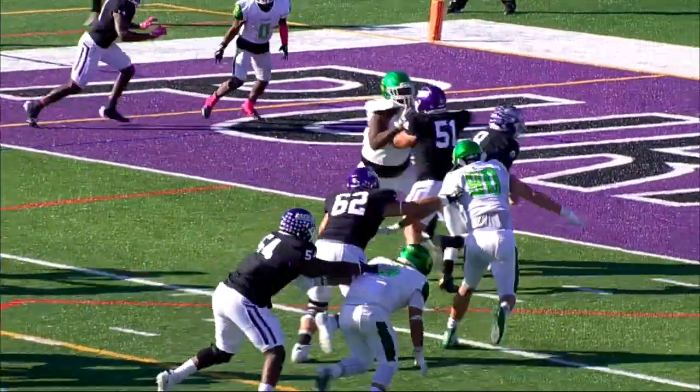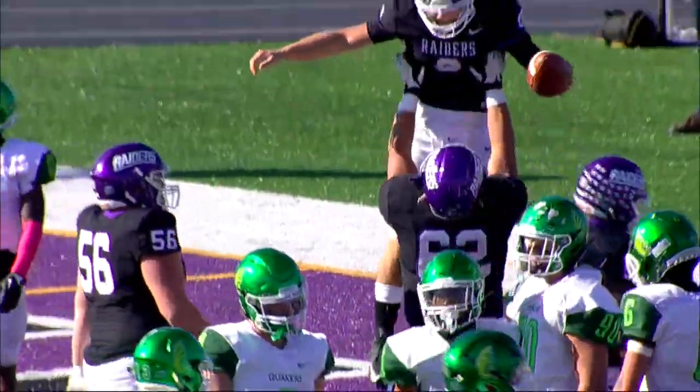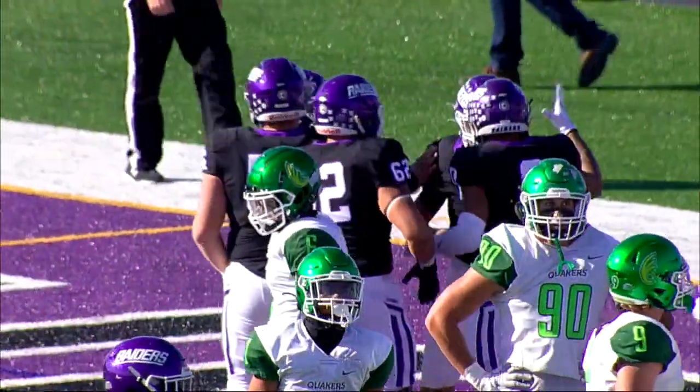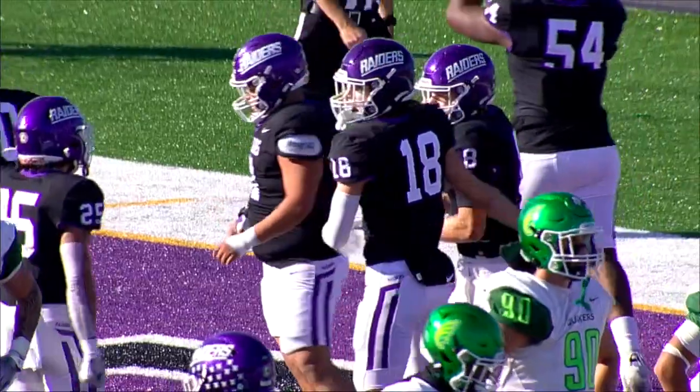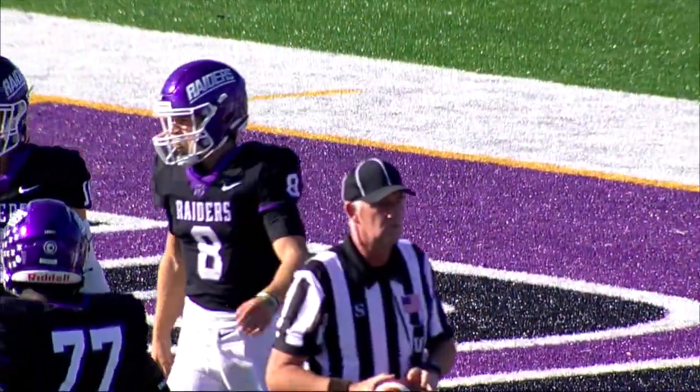And Beaudry on the keeper, dives in for the touchdown. So they sent Reed in motion. You're thinking he might flick the ball out to him, but instead he kept it himself, and into the end zone he went.